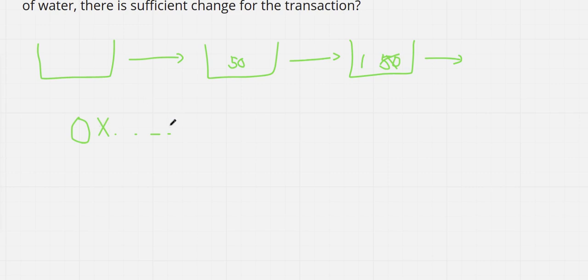And we're trying to find good orderings, reading it this way. This would not be a good ordering, because we can't have an O in the first slot. We have to have an X, and then we can have an O. But then we can't have another O. We can have an X, we can have two X's. So let's think about this situation. There's a 50 cent, then a $1, then a $1 and a 50 cent, then a $1 and two 50 cents.